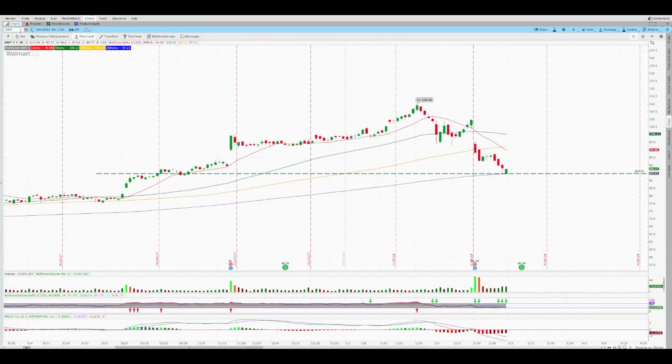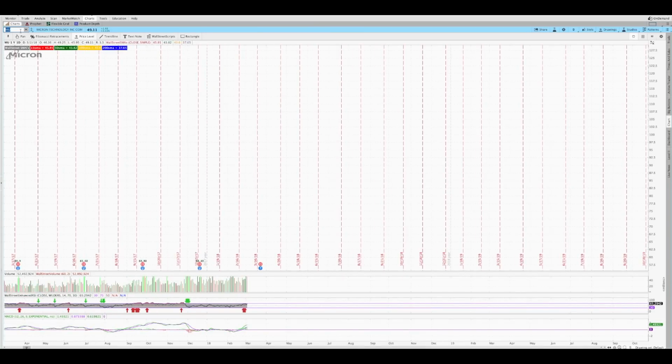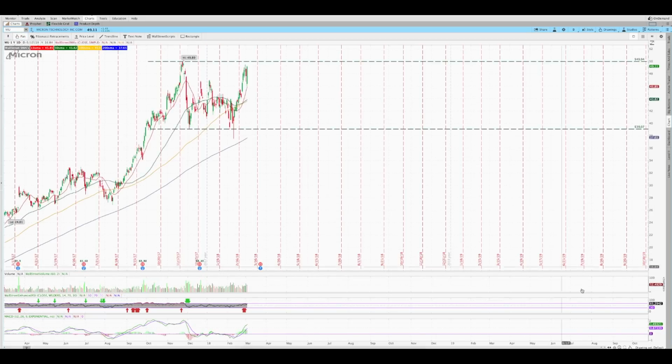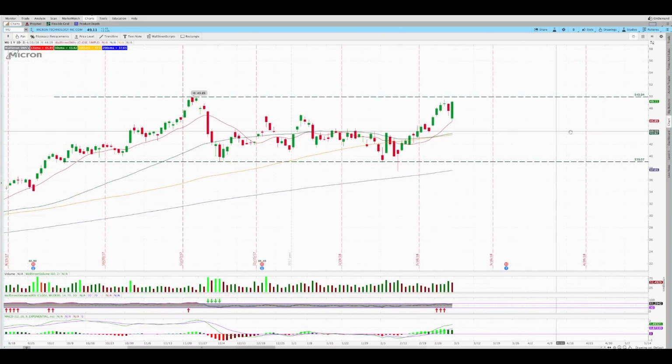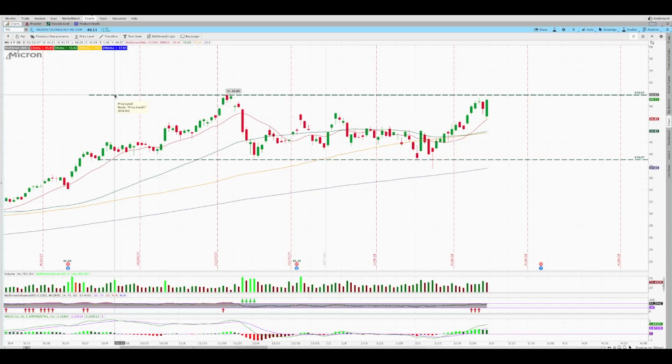The other one I want to talk about is MU, as this has been on a nice ramp during this market pullback. One of the strongest stocks in the semis lately. The only reason I'm talking about MU is because you can see this resistance at 49.89 and the strong base at $39, right here, right here, right here. So this is a strong base, 40 bucks, making a nice U shape. The moment we break out, this is going to go much higher.